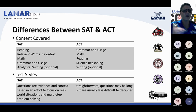So you can see on the screen, it says the test styles for the SAT questions are evidence and content based, in an effort to focus on real world situations and multi-step problem solving. ACT: straightforward questions may be long, but are usually less difficult to decipher.